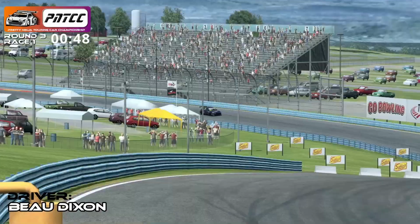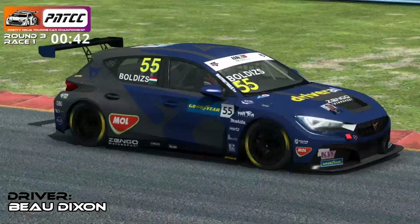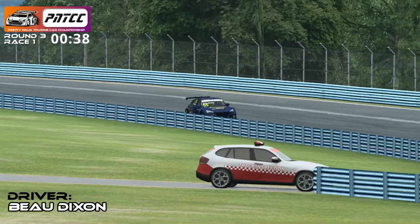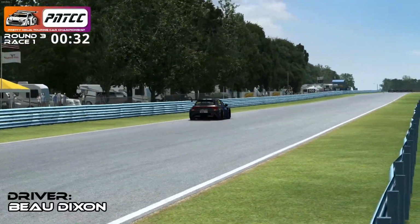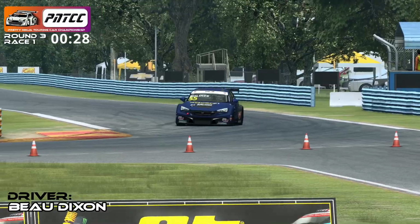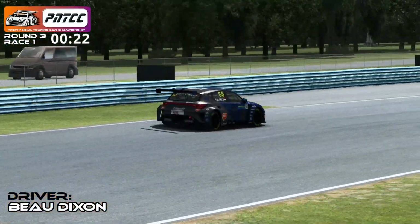And speaking of our race leader, here he is, Bo Dixon. Had a pretty comfortable race 1. Most importantly as well is that he got P1 on qualifying, so he would have got those 5 extra points. He's most likely going to get fastest lap, so he's going to get another 2.5 extra points on top. So Bo's going to get the maximum of 72 points, if my maths is correct.